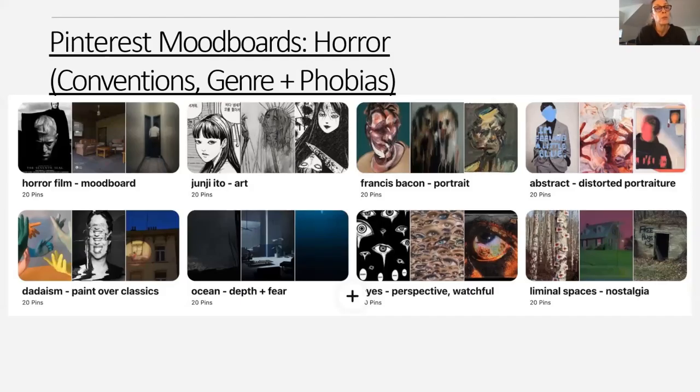And she's got some mood boards here. So she's showing us what's out there already. She's showing that she's aware of horror films. Junji Ito, who's a Japanese, crazy, psychologically weird, exploratory manga artist. Francis Bacon, another. So she's given us a very big range of artists, illustrators, filmmakers, different areas of art practice that relate to phobia, to fear, horror.